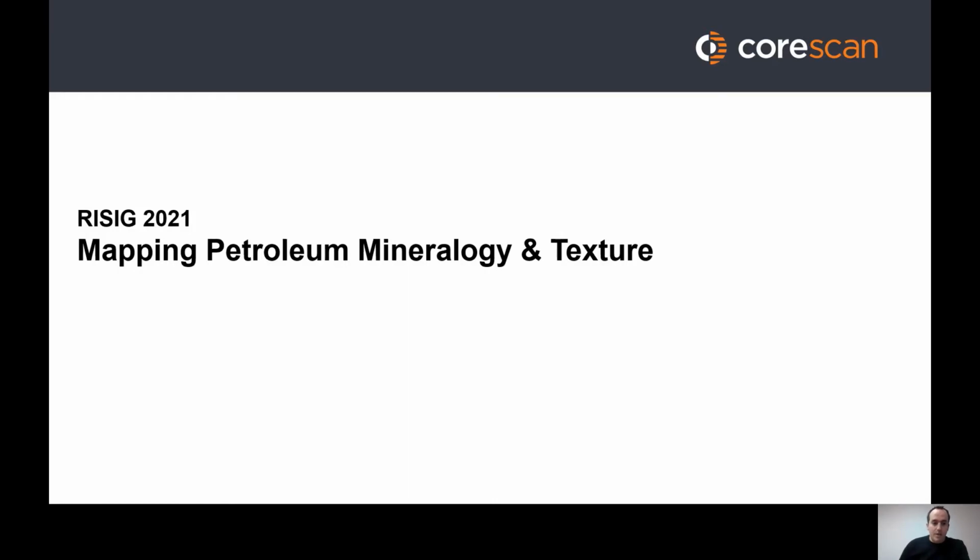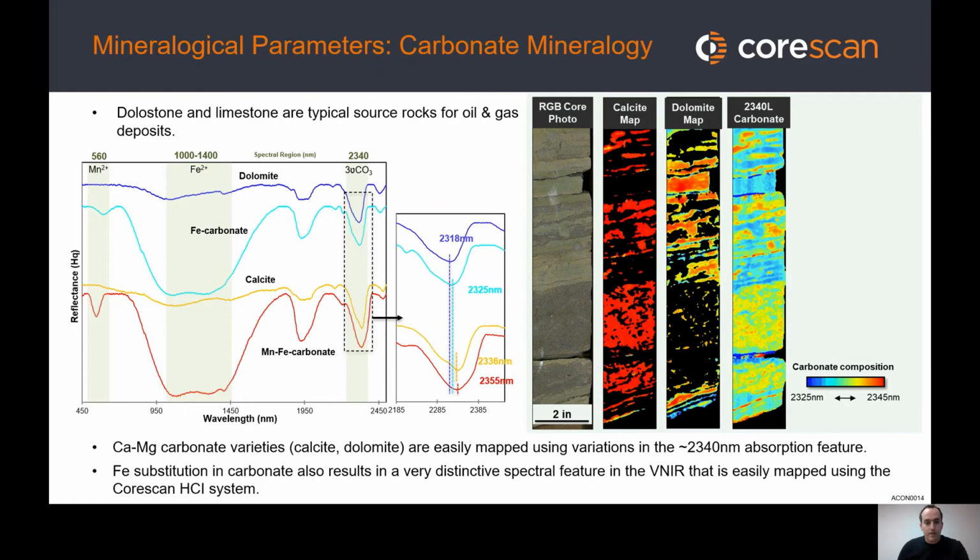All right, now let's talk about mapping petroleum mineralogy and texture. Advanced spectral parameters can be extracted for specific mineral groups to provide important information on mineral chemistry and depositional condition. Dolomite and calcite can be separated from each other by tracking the wavelength position of the second overtone of the carbonate feature around 2340 nanometers. When iron is being substituted, it can also be mapped thanks to a specific CFA in the VNIR.